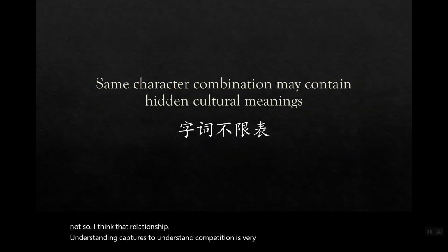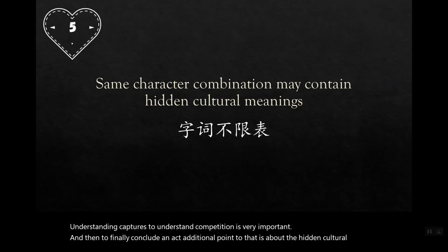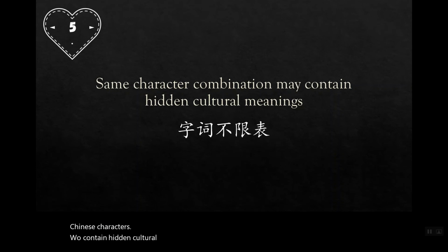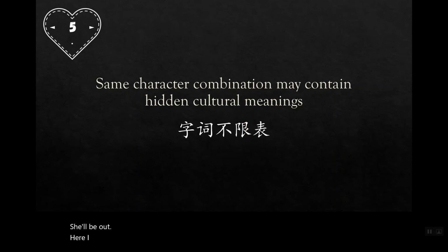And then to finally conclude and add an additional point to that, it's about the hidden cultural meanings. So a lot of times in the Chinese language, the word has double meanings. Some Chinese characters will contain hidden cultural meaning, and unless you study it, you probably will stay at the surface level, and that can sometimes be quite embarrassing and dangerous. So this is what I call 字不限表. 表 here I mean surface. So the 字词 doesn't really stay with the surface meaning.